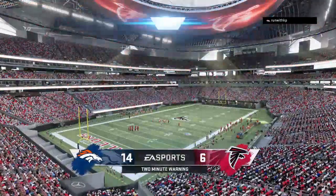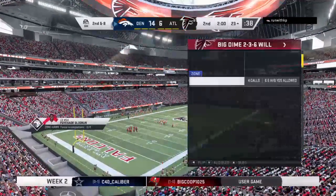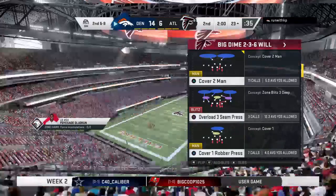And we've hit the 2-minute mark in this first half of action. That's it, baby. That's it. Big hit.